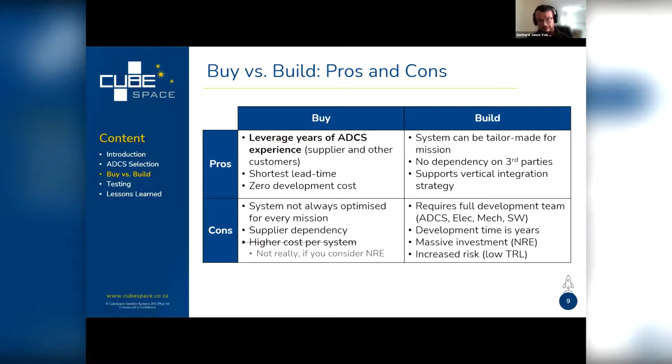I've mentioned most of them. You'll firstly require a whole development team: ADCS engineers, electrical engineers, mechanical engineers, and software engineers. Those are all the components that make up an ADCS. The development time is usually in the order of years if you've got a very narrow solution that you're working towards. It could be less than a year, but it's usually in the order of years to develop a full ADCS for a larger mission. You've got massive investment, so non-recurring engineering. And there is, of course, increased risk because you'll build something that's new, which has a very low TRL.